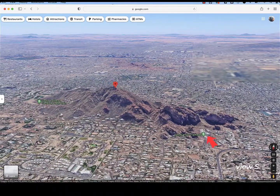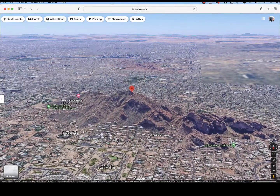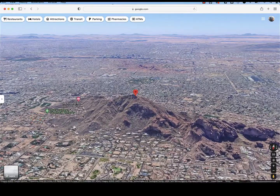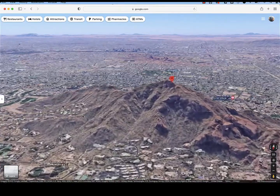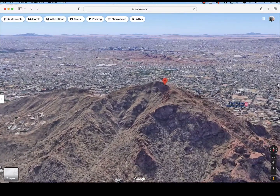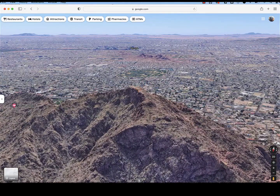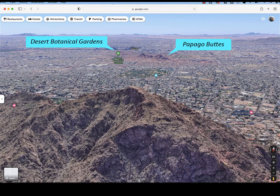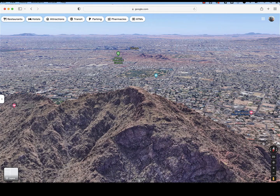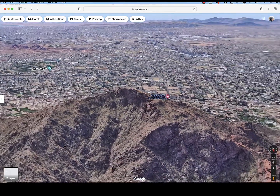The Echo Canyon Trail ascends to the summit from the west, whereas the Cholla Trail comes up from the east. Similar granitic rocks are exposed in nearby areas, including at Papago Buttes and the Desert Botanical Gardens to the south. Rocks at these separate outcrops may represent a larger batholithic structure that has been modified by faulting and erosion and then covered by younger superficial sediments.